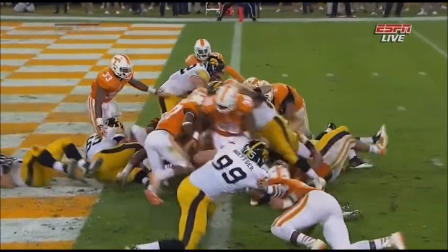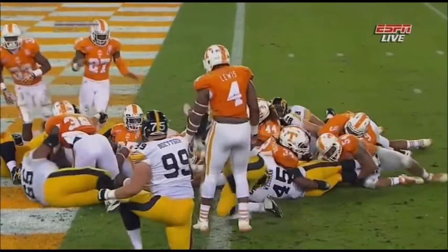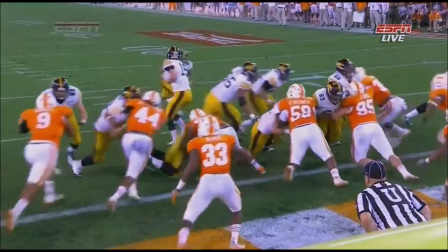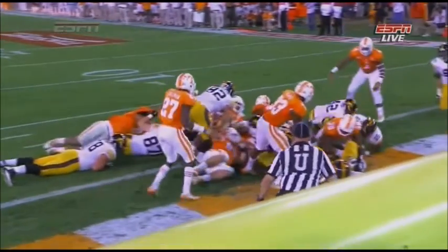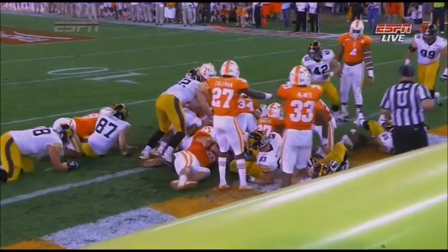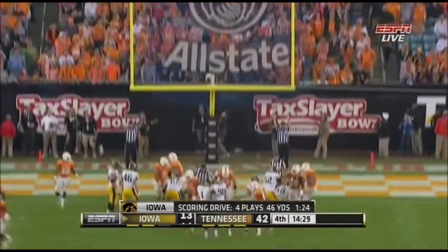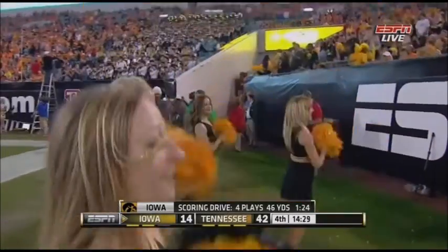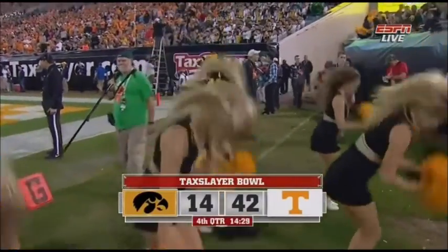They pull the right guard, Jordan Walsh. Wiseman gets in behind him. From that other look, it looked like the ball did break the plane. Yeah, he was in. Wiseman, keep in mind, walked on at Iowa. Third game of 2012, he moved from fullback to tailback, out of necessity, and been successful ever since.